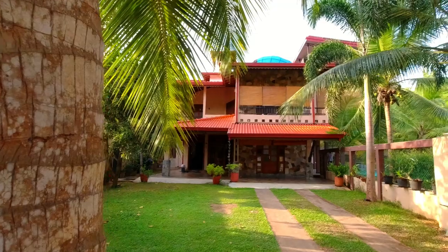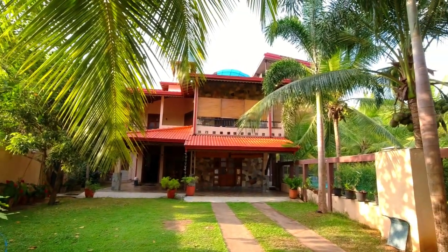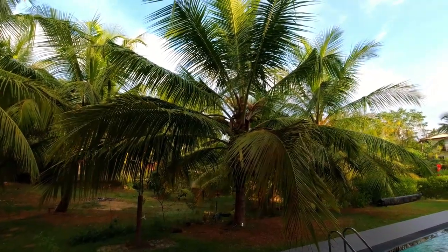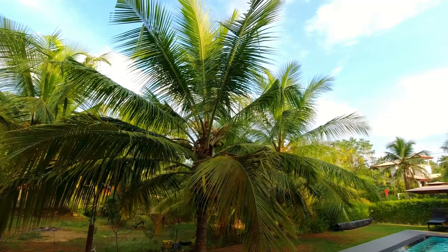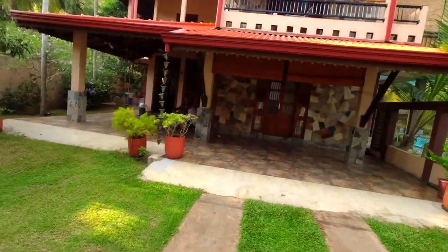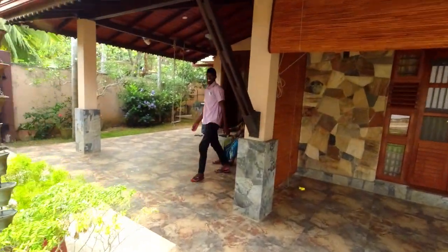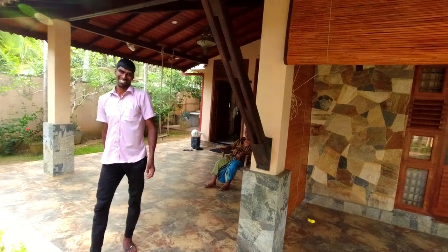First of all, we have the entrance here, getting greeted right by a huge coconut tree at the beginning. This is lovely, and you're gonna see in a minute there are plenty of coconut trees all around here, which makes the area look very beautiful. Hello, I make a little video about your hotel. I want to show your hotel in a video because I like it here.